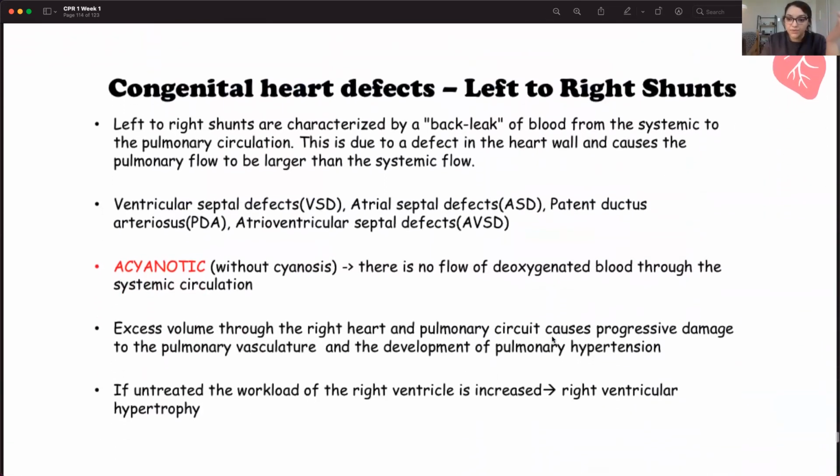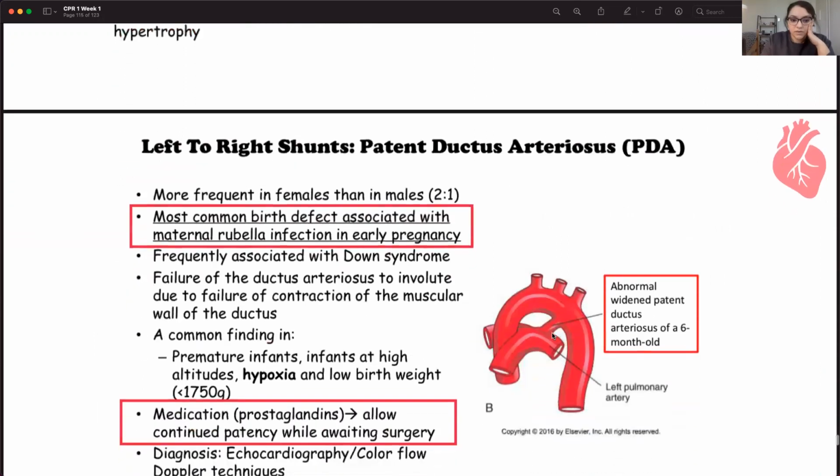And these are the other ones where you have blood from the left heart going into the right heart, and these are going to be acyanotic. So there's no cyanosis because I don't have an issue with oxygenating the blood. I have an issue with getting that oxygenated blood where it needs to go and not going back to get reoxygenated. Let's move to the next one.